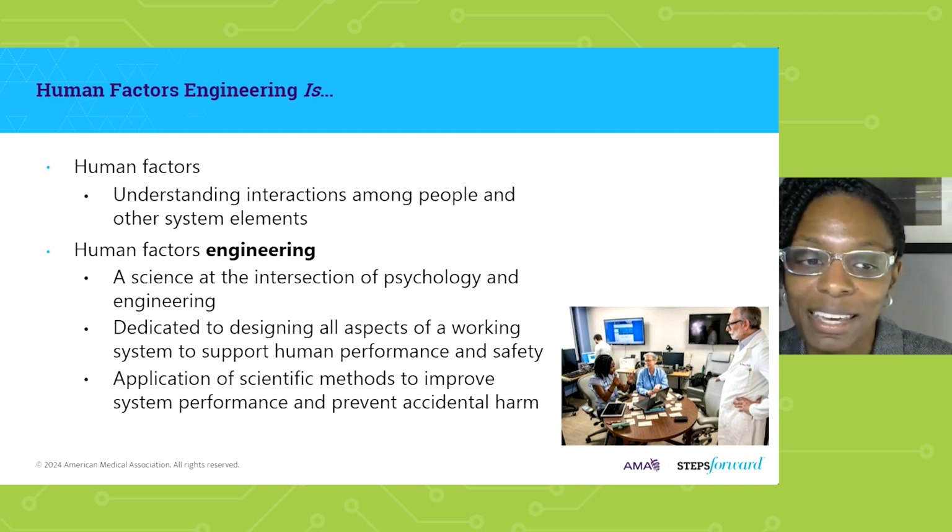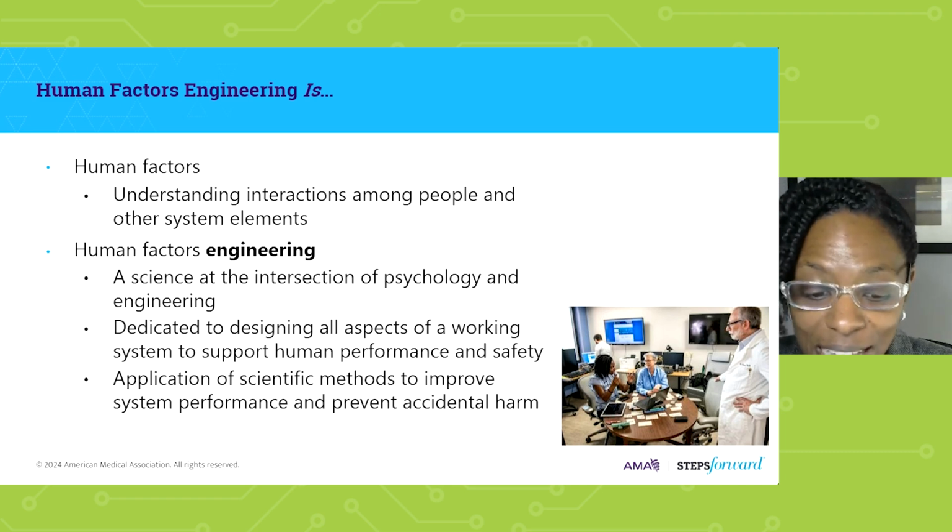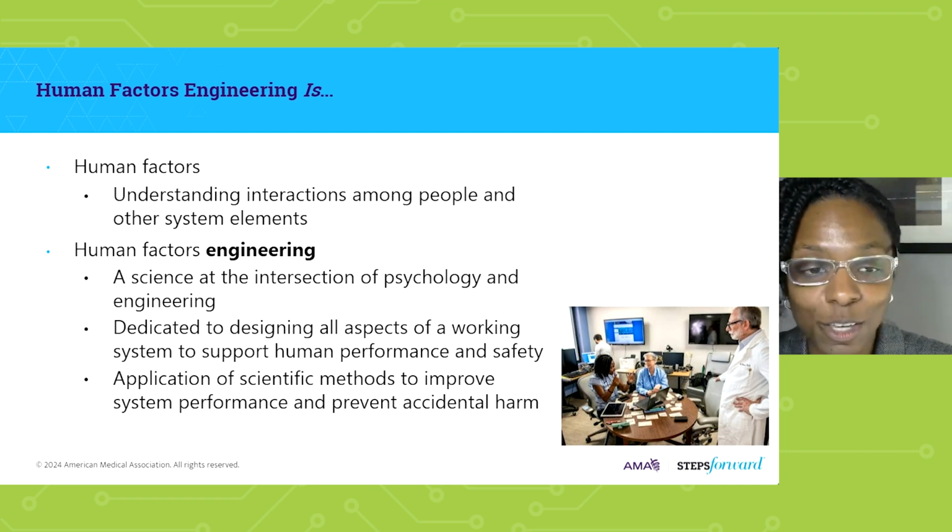And it's the application of scientific methods to improve system performance and prevent accidental harm. So if you're reading through this, the word system has popped up many times, and that's key in the heart of my perspective as a human factors engineer. It's about systems level thinking.